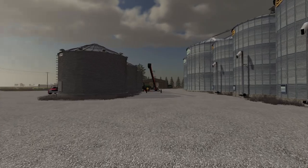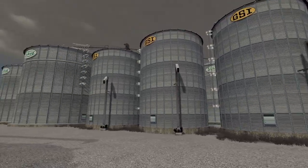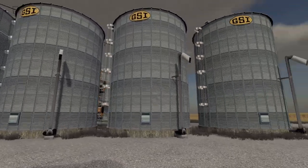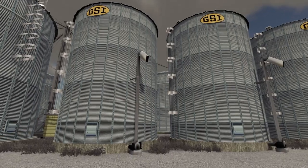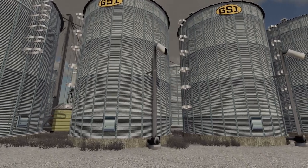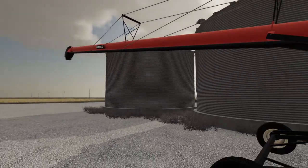Pretty good. All right, here are our GSI bins. That's where our soybeans go, right there. Most of the time when we harvest soybeans, they're dry enough and everything condition-wise works out. We just put them in those. We don't have to run them through the wind dryer or anything.